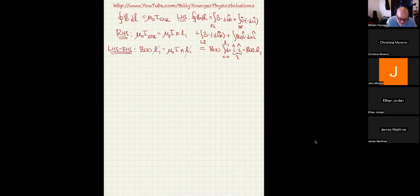Evidently, B is going to be a constant. And in fact, we can now say that B, I should keep writing that in red. Sorry about that. We're going to say our conclusion is that B is equal to a piecewise function. And that piecewise function is mu zero N times I in the I hat direction inside the solenoid, and it is approximately zero outside. Okay, so that's what we got for our magnetic field.